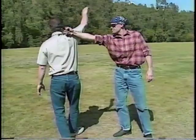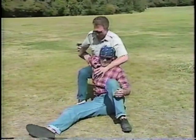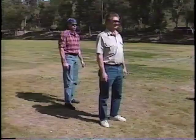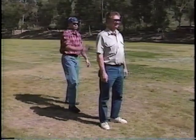You control the shooting hand. Applying a choke at the same time, bring him to the ground. Come on. Continuous circular motion can save your life. Get out of the line of fire.